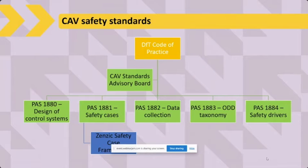Now, sitting underneath PAS 1881 is a Zenzic safety case framework, which expands that further. So it takes the requirements of the Code of Practice, it takes the expansion within PAS 1881, and it creates further guidance that's specific for test beds. Now, there are other stakeholders that could then develop that guidance as well, maybe insurance companies or local authorities, road authorities, and understand how you can apply the requirements of PAS 1881 to a different environment.